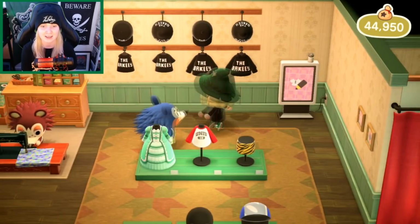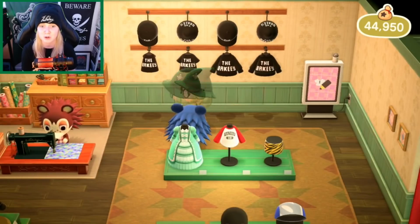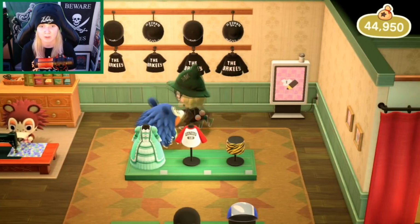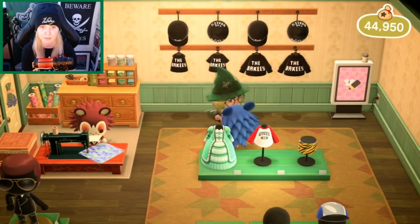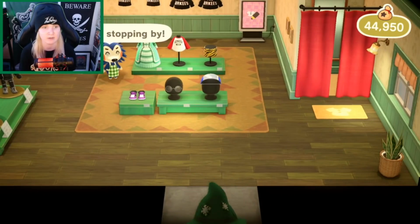If you guys play Animal Crossing, I recommend putting shirts and stuff up here, because your villagers will come in here, and they will wear them around. Once I had every single villager wearing BakeyFilms merch, and it was goals. Unfortunately, I'm not wearing it now, because it's raining outside. So thank you, villagers, for not promoting me during my video.